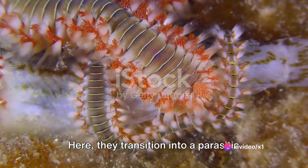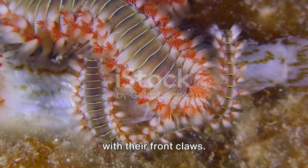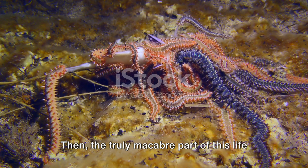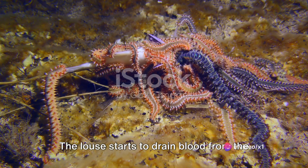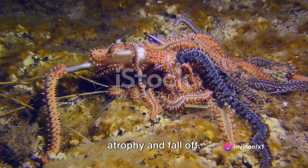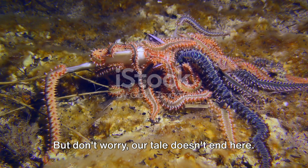Here, they transition into a parasitic existence, latching onto the fish's tongue with their front claws. Then, the truly macabre part of this life cycle begins. The louse starts to drain blood from the fish's tongue, causing it to gradually atrophy and fall off. But don't worry, our tale doesn't end here.